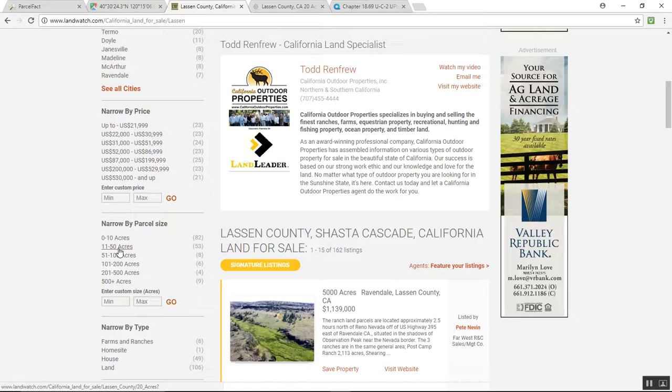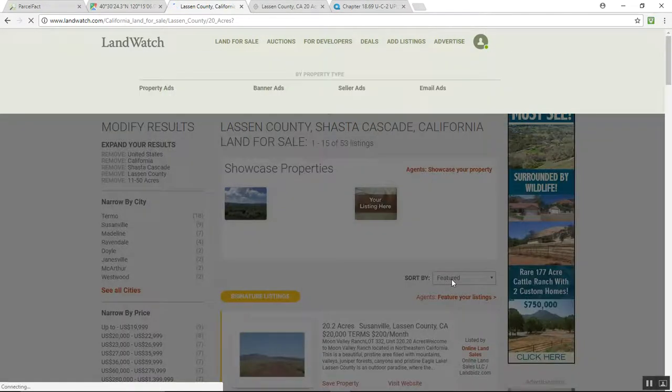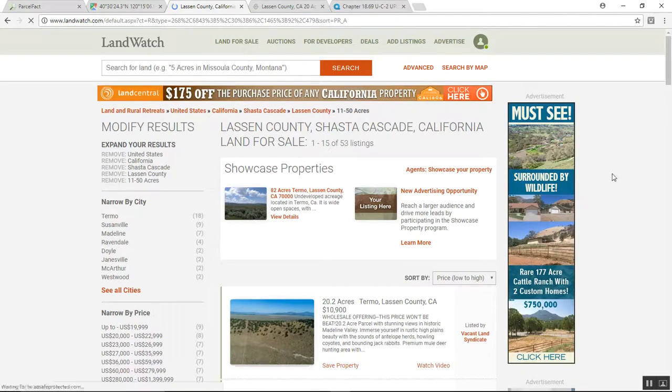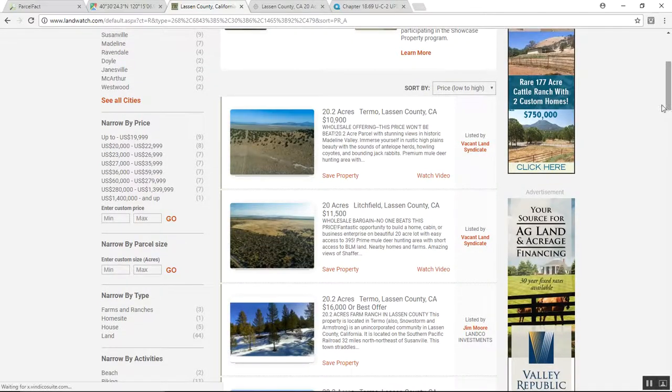So let's just pull up 11 to 50 acre parcels, and one of the great things about Land Watch is you can just sort low to high pricing. So you can skip all these featured signature listings, and you can get right to the bottom line. What's the cheapest available land there, which is what we aim to offer here. So actually, these first two listings are both my parcels here, and this is the one that I'm talking about right now. It's just by far the cheapest thing listed with that kind of acreage.